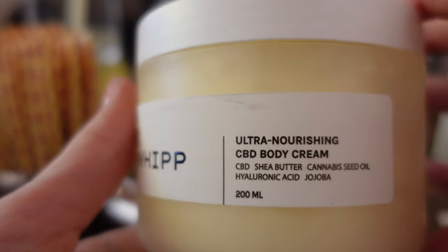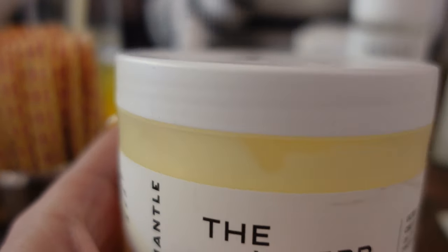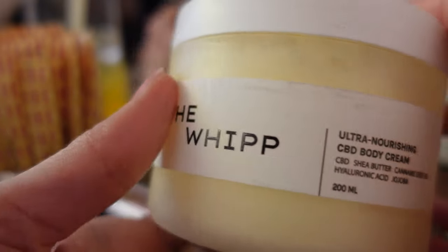Moving on to body care, this is the Whipp, also by MANTLE. This is a CBD body cream made from 99% natural ingredients. It also contains shea butter and hyaluronic acid, jojoba, and vitamin E.